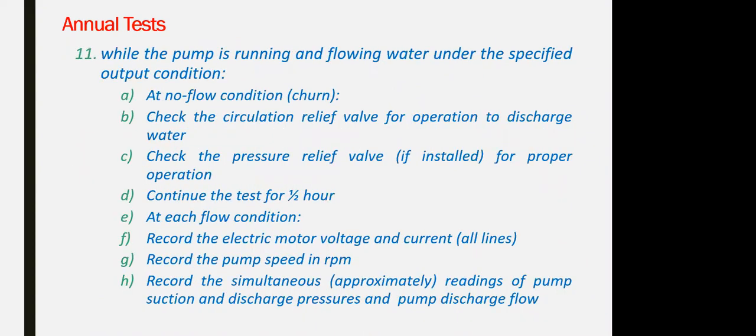While the pump is running, check the water flow at the specified conditions. Check at the no flow condition, when it is working without any flow. Check the circulating relief valve for the electrical drive, or the pressure relief valve for the diesel drive. It should be working and operating at 120% of overall pressure. Continue the test for half an hour annually.